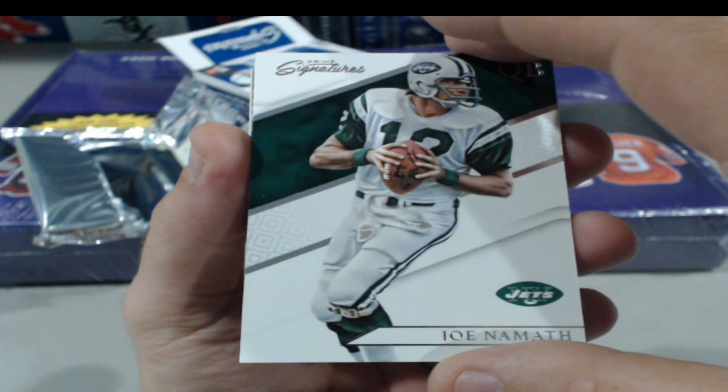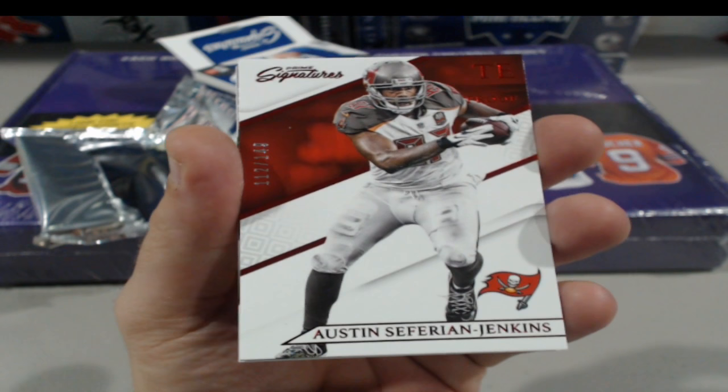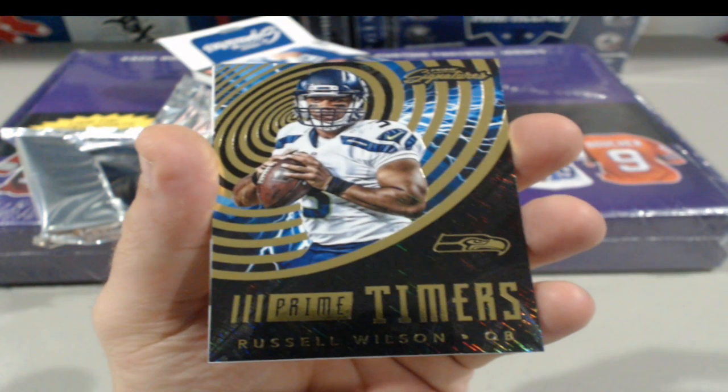What do I have for the Carmichael? It depends what you want. I mean, who are you looking for? What team? 149, Austin Seferin Jenkins. If you're looking for Eagles, I definitely have Eagles. If you're looking for other teams, let me know.